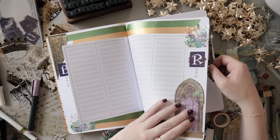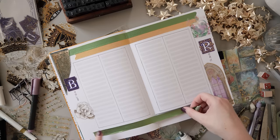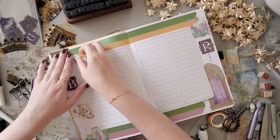You know what I don't love though? The gold washi tape. Actually, I do love it. I just think it's a bit too much of a different element here. So I'm actually going to peel a lot of this stuff up and replace it with the pinkish purplish washi tape instead. I just feel like that fits with the theme a little bit better. Sorry, gold. I'll use you again later.